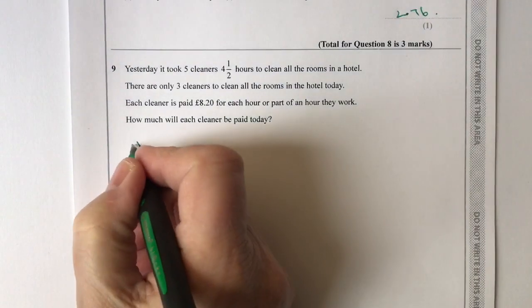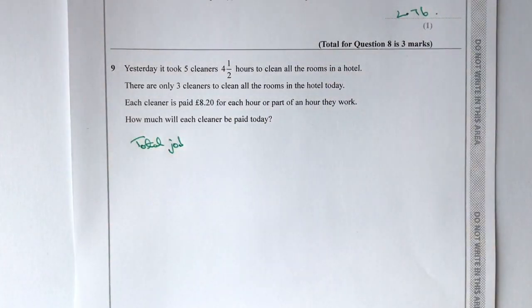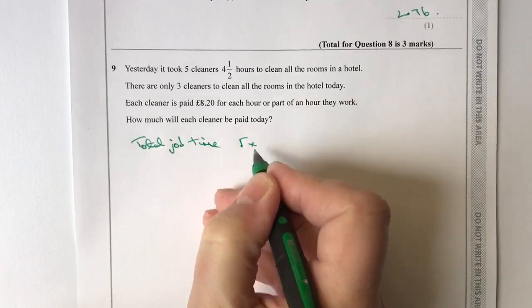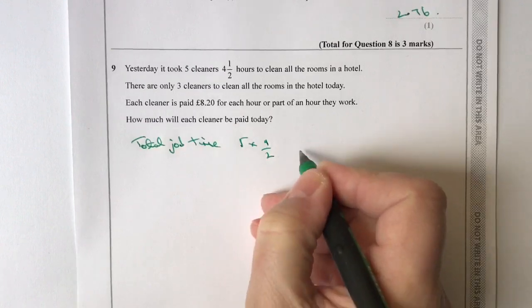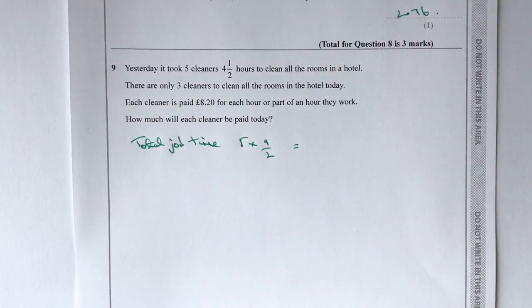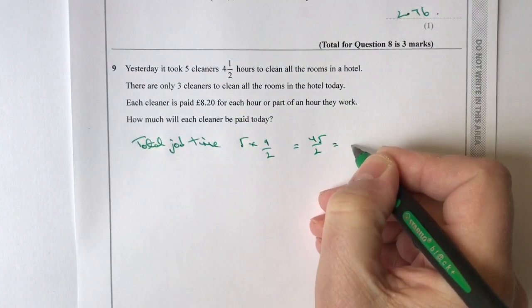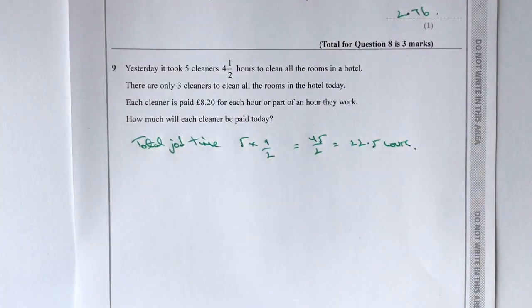I'd be interested in finding out the total job time. Notice at the moment I haven't read the rest of the question. I'm just focusing on that one line. So the total job time is going to be 5 times 4.5. You might do this very differently to me, but what I do is change that to an improper fraction, which is 9/2. Now 5 times 9/2 is going to be 45/2, and that's therefore 22.5 hours.